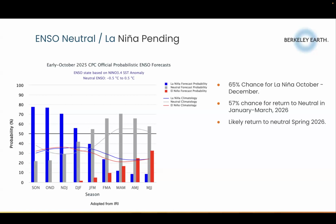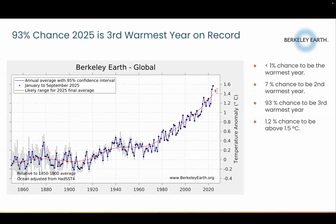And we will see how that plays out, with the likelihood that we see a return to neutral conditions next spring, if we develop La Nina as expected at this point. Looking at where we are for the year, the average for the first 9 months puts us in the third warmest position, behind 2023 and 2024, but above all previous years before that.